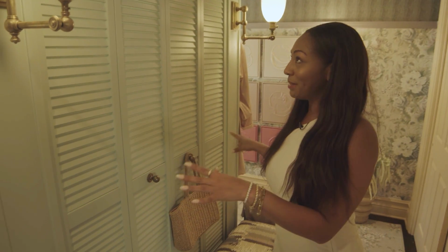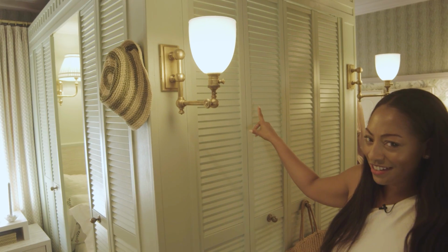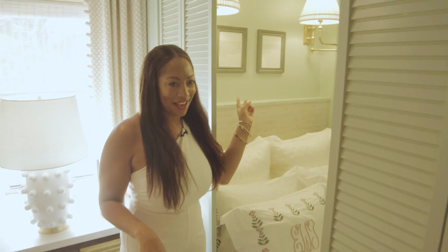We also did something really cool. We attached lights on the outside, on the inside, kind of like a chandelier, an unexpected chandelier moment. And also for our nighttime readers, we attached two here in the back.